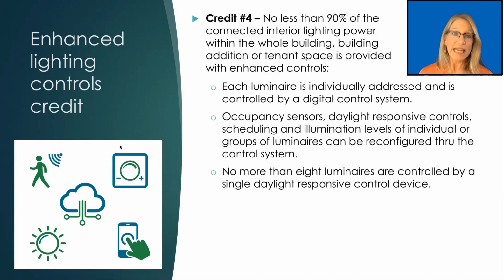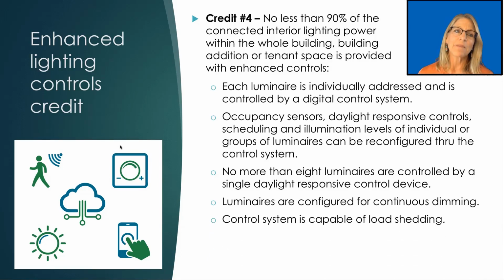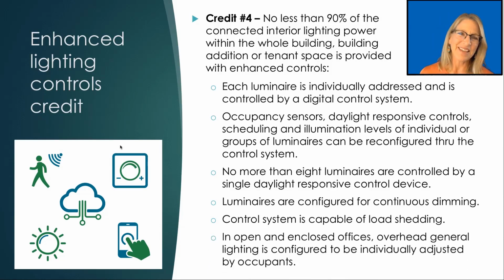It can't have more than 8 luminaires controlled by a single daylight responsive device, and the luminaires all have to be configured for continuous dimming. Also, the control system has to be capable of load shedding. And in the case of an open or enclosed office area, the overhead general lighting needs to be configured to be individually adjusted by the occupants. Note that spaces served by luminaire level lighting controls can meet all of these requirements.